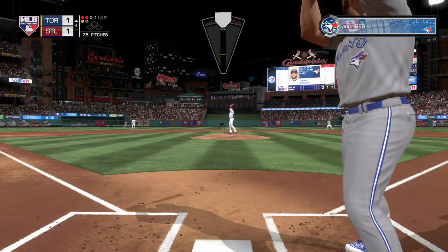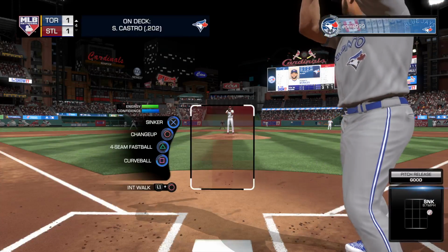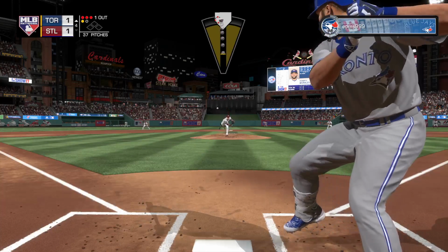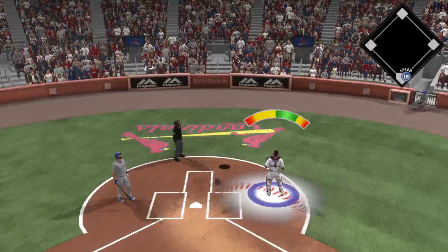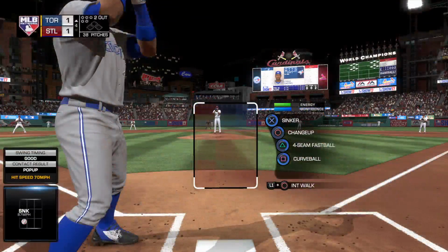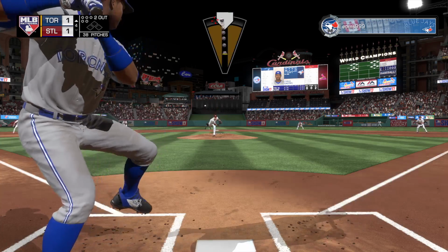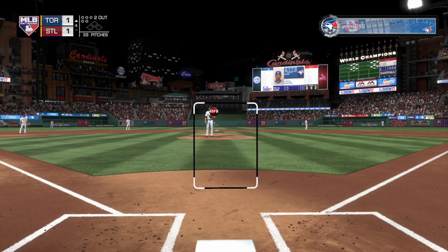1 run, 4 hits, and no errors in the game for Toronto. Won't go after the 2-1 sinker, and it's 3 balls and a strike now. Swing, and he pops him up over toward foul territory. And he'll put this one away in foul territory for the second out. Here's Starlin Castro. First pitch of the at-bat. Sends that one out of play for strike one.